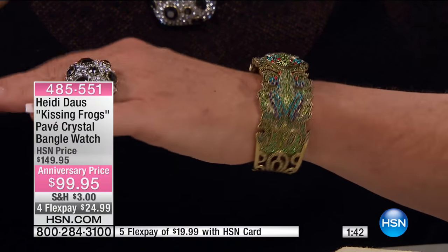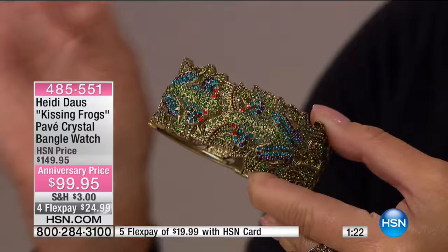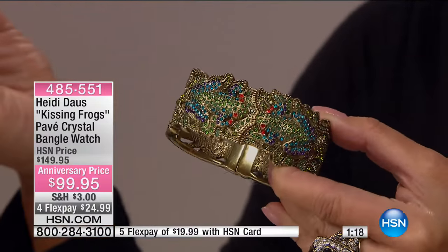Because this type of jewelry, and I've always said this, says so much about you. Even when you're having those rough times, it's fun to put on jewelry that brightens you up and makes you smile. When you look in the mirror, you glance down at your hand, that's Heidi jewelry. And these are pieces made of impeccable quality, so much so that there's a lifetime limited warranty that comes with each and every one of the purchases.